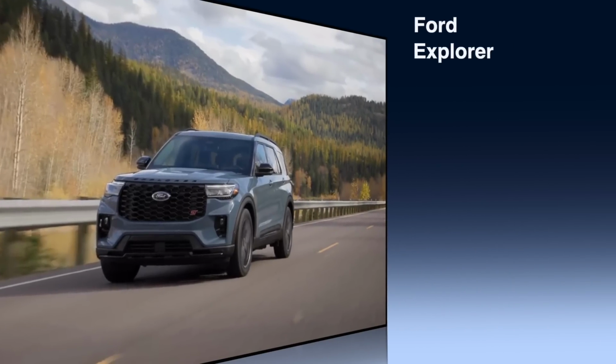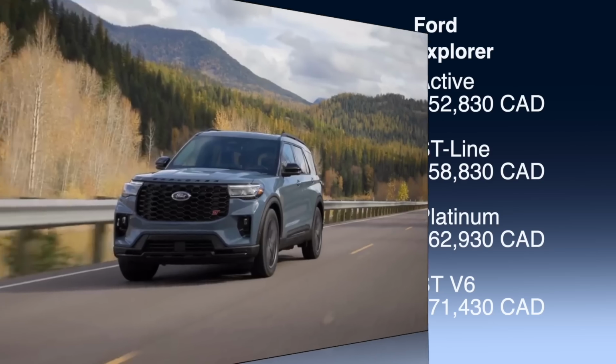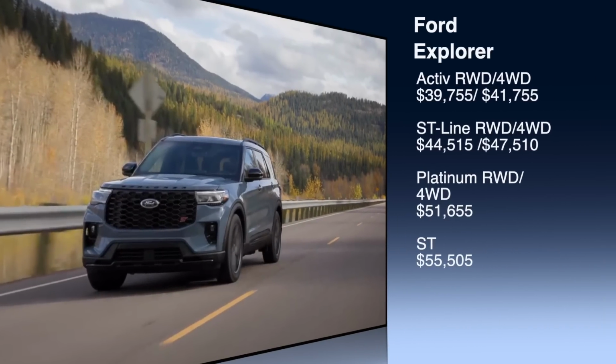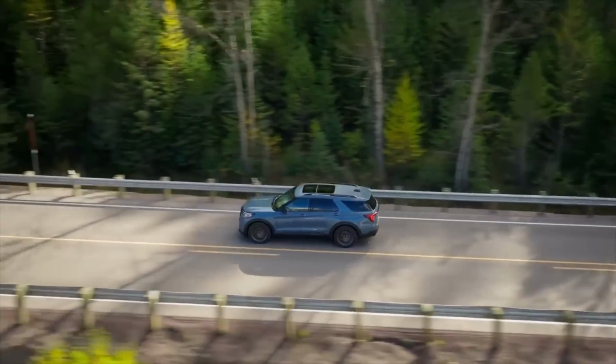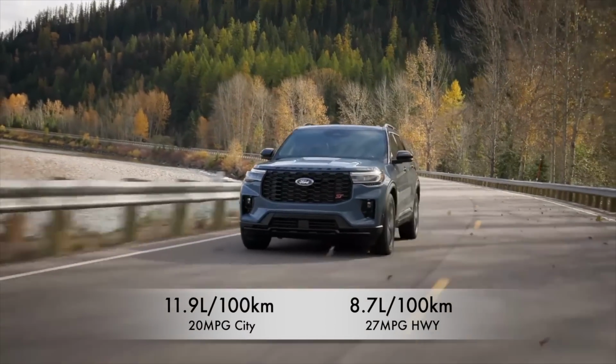Let's start with pricing. We'll do Canada first and then move on to the US. The Canadian pricing includes freight, PDI, and fees. The base active model starts at just under $53,000, and the top ST V6 is just over $71,000. In the US, the active rear-wheel drive model starts at just under $40,000, and the top ST is just over $55,500.